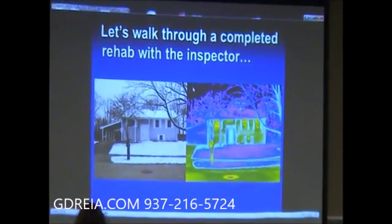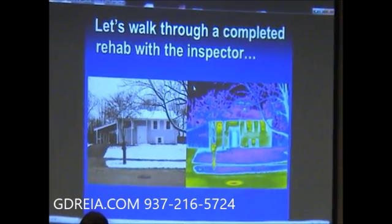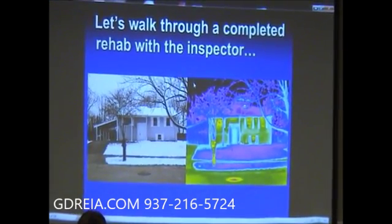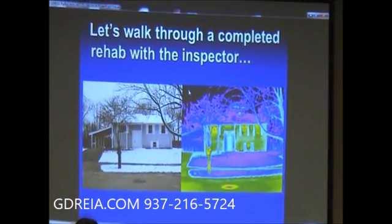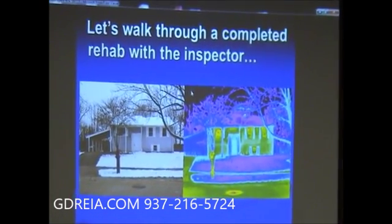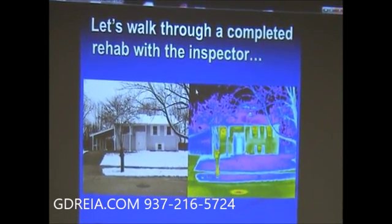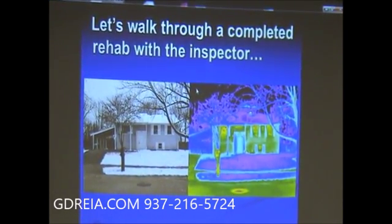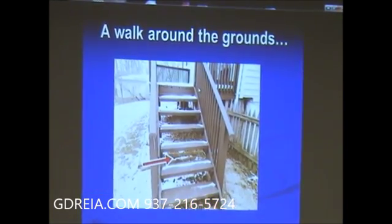I want to walk you guys through some recent inspections. This was a completed rehab, and I was performing this inspection for an out-of-state investor, somebody out of California looking to buy an investment property that was going to be managed locally. And we'll just walk through some of the highlights of what we found.